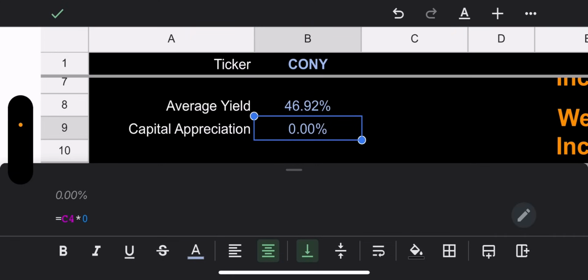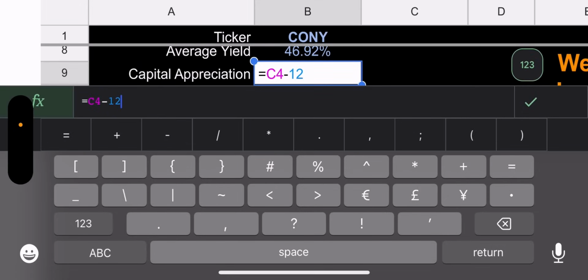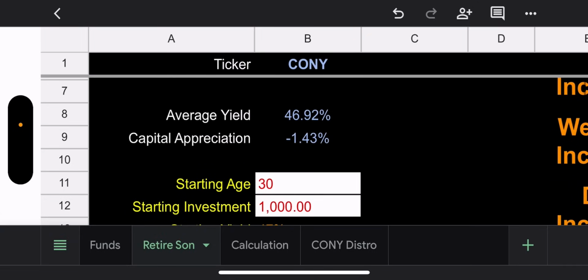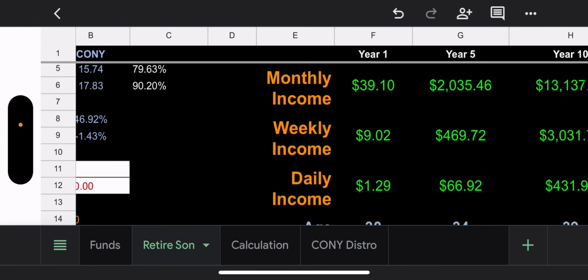Let's see what it was. 10%. So we subtract what? 12%, and then you're happy. Is that better? All right. So capital appreciation a year, negative 1.43%, and then average yield of 46.92%. What do the numbers look like then?